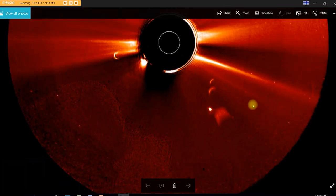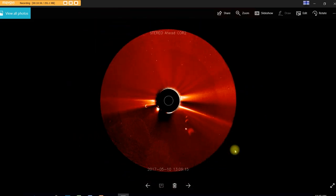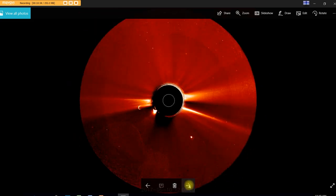So maybe it's just this camera, this filter, I don't know. People have asked about this. This shows up in all of it. I don't know if it's just the camera is scarred or what. I don't know, because it doesn't show up in the others. So who knows? Maybe it's the Tabby star. I don't know. But nevertheless, you can see.